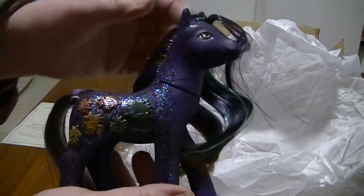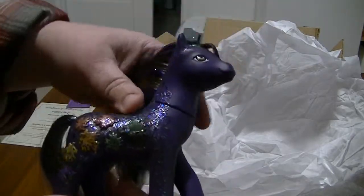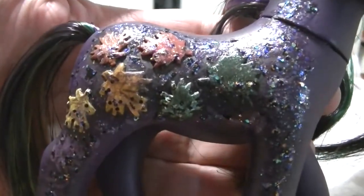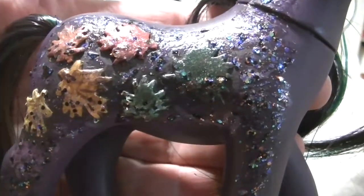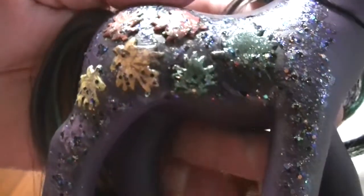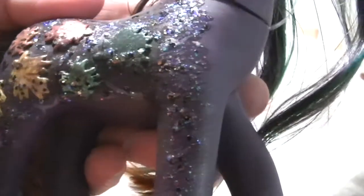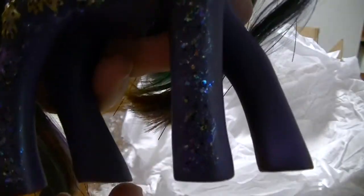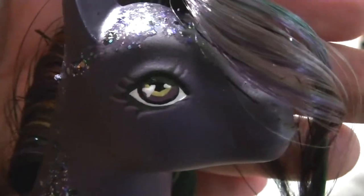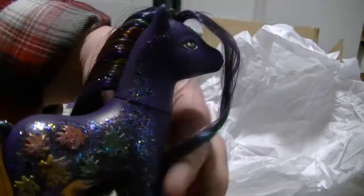Okay, first of all, it's a Sweetheart Sister mold. Prior to getting this one, we did not have any in this mold, except, well, we got one in after. Check out the leaves. The leaves and the glitter. Check out the eyeball. So here is Haunted Maple.